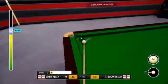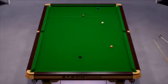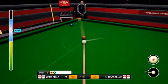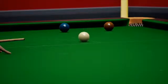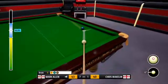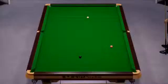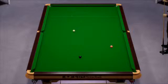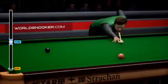2. This really is a great opportunity. Nice positioning for the brown. 5. 9. He's aiming for the left corner here. 14. Just this pink now.